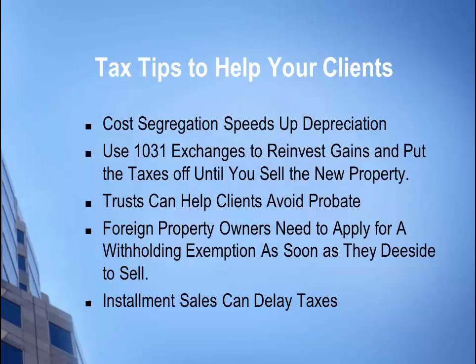So they need to make sure that they make arrangements, because they're going to have withholding if they're a foreign person selling a U.S. property without a U.S. tax ID.